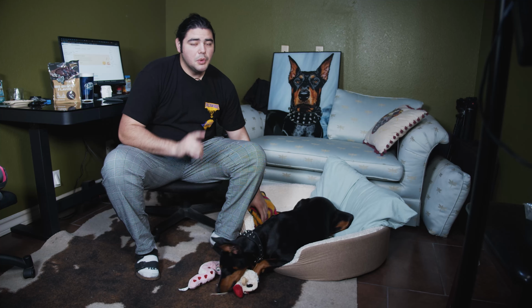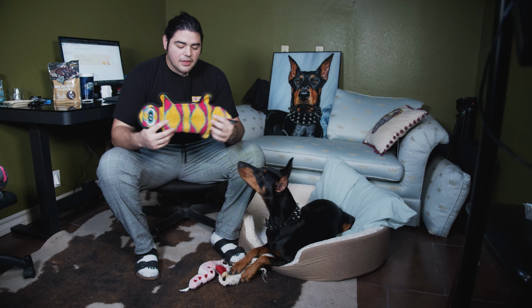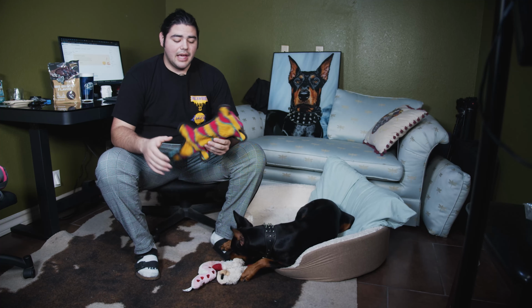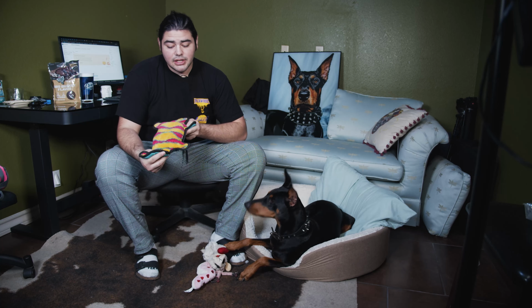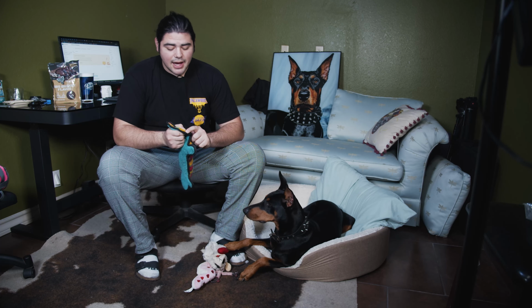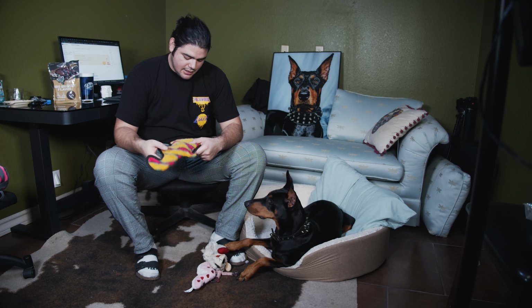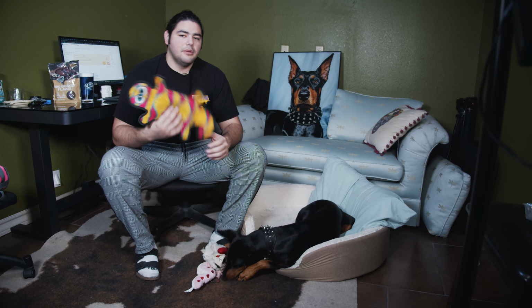Let me show you what has worked now. This toy in specific has been a deal breaker. It hasn't torn. Check it out. Literally, I think right there is the only spot that she's torn through. And that's pretty surprising. I think it was even marketed as unbreakable or something like that.